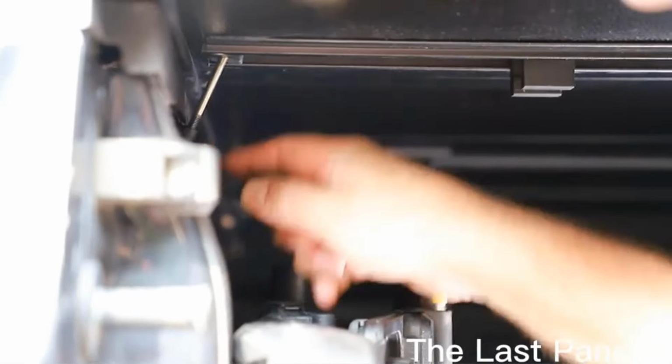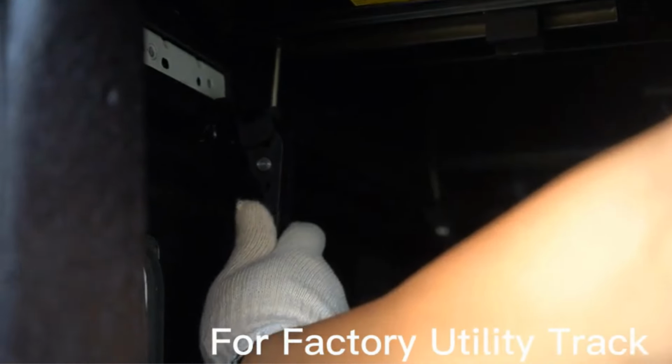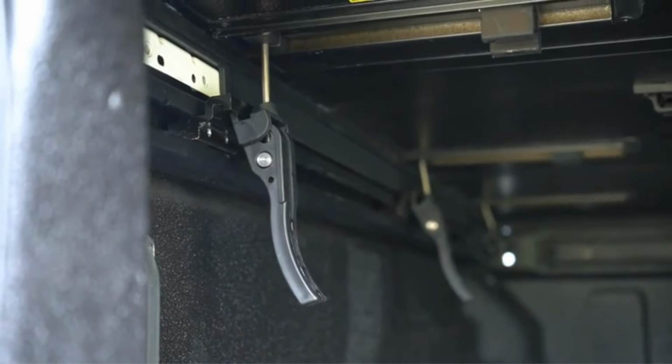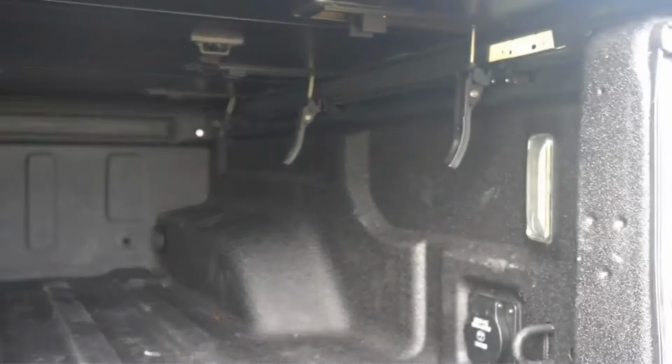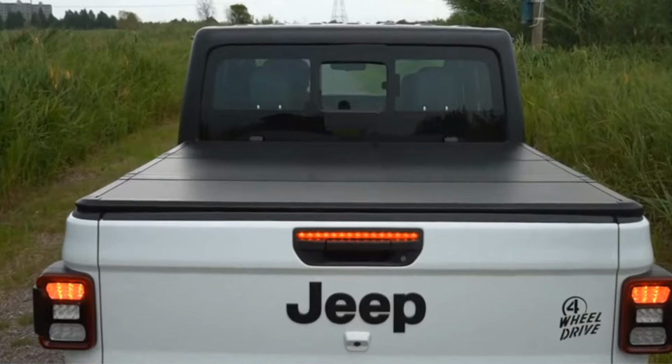Fit and compatibility. Tailored specifically for the 5 feet 8 inches bed of Chevy Silverado and GMC Sierra 1500 models from 2007 to 2024, ensuring a perfect fit and seamless integration with the truck's design. However, it should be noted that this cover is not compatible with the Carbon Pro bedliner, which may affect a subset of users. Ease of installation.